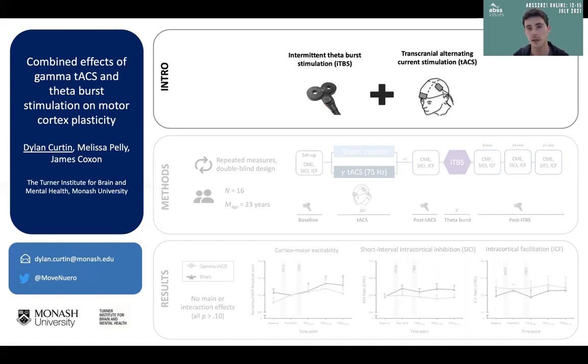Combining iTBS with other types of non-invasive brain stimulation, such as transcranial alternating current stimulation, or tACS, may be one way to produce more consistent effects, although this hypothesis remains preliminary. So in this study, we explored whether applying gamma frequency tACS before iTBS could enhance its after effects.